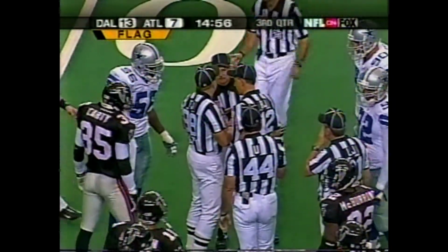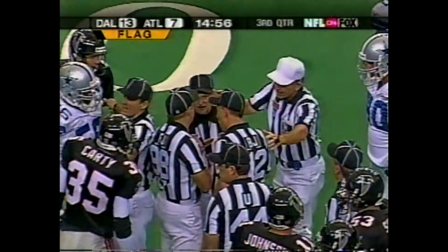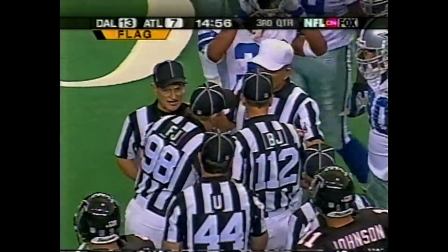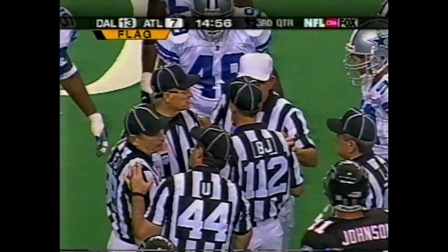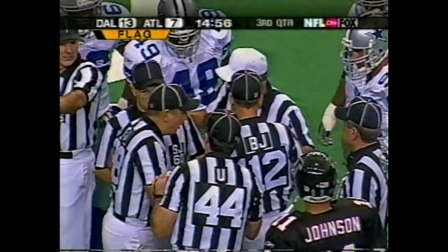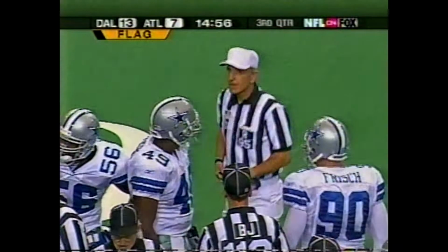And the question will be whether or not the ball was recovered or touched by a Falcon player before it went 10 yards or more. This is one of those trick kicks where the ball is kicked straight down into the ground and then pops up into the air. And Bob McElwee will have a decision.